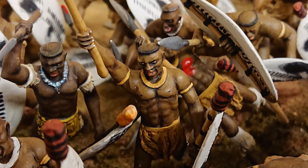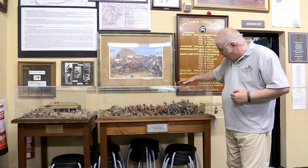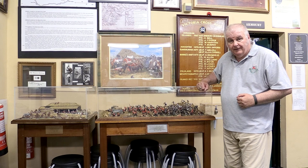And if you look closely at them, these ones have got a band on their head. The band is a sign of a wedding ring in our language. So these ones here are married, and these two are not married. And this is what would have happened at Isandlwana.